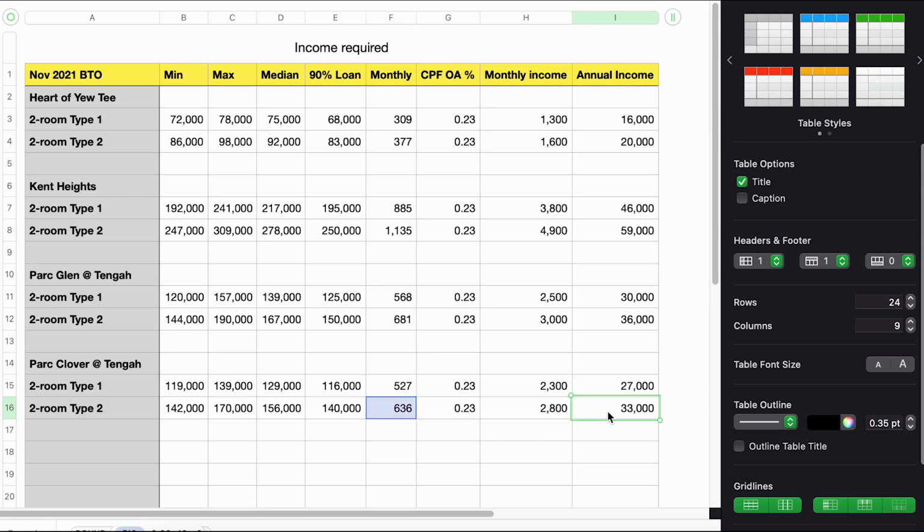So if you earn an annual income of 33k, then you can say that you can afford a Parc Clover 2-room Flexi Type 2 without any cash top up. And this is excluding all the taxes, the ABSD, any other additional fees, any subsidy or grants that you may be eligible for, and of course any CPF OA balances that you may wish to deduct from your CPF account. So this is just a very simple calculation, right? You can look at which project you are interested in and see whether the monthly income or the annual income is suitable for you.